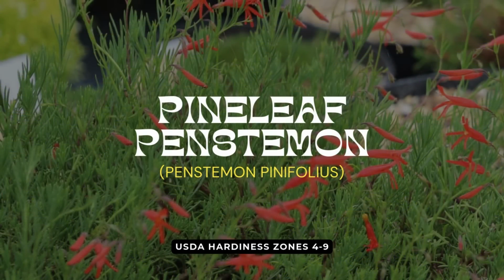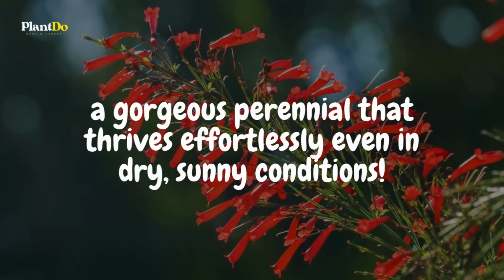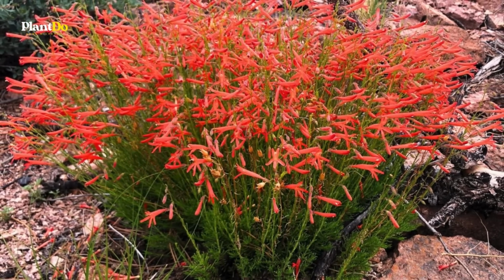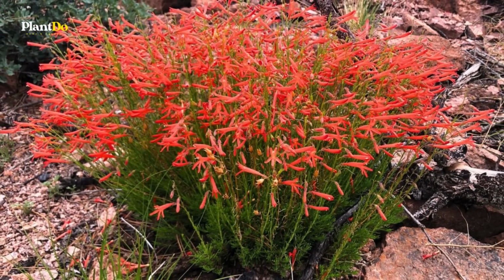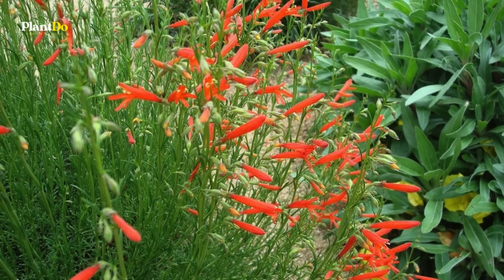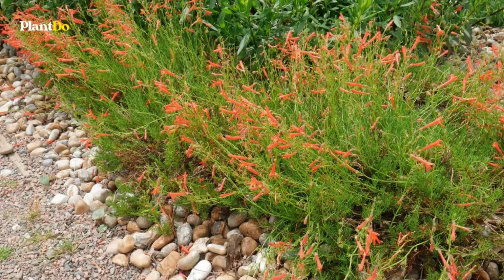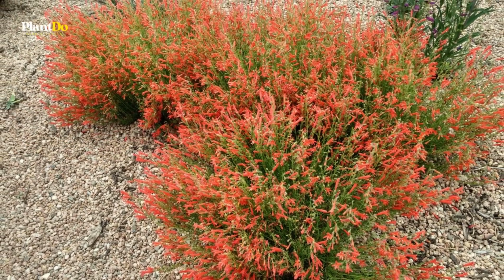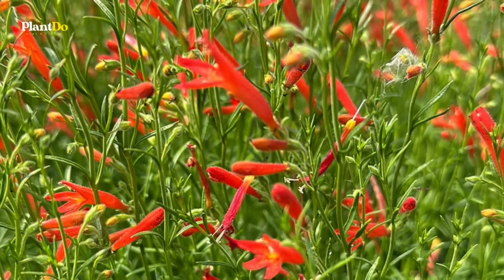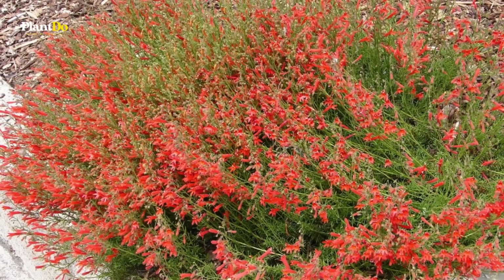At number 26, we have pine leaf penstemon, a gorgeous perennial that thrives effortlessly even in dry, sunny conditions. This hardy beauty stands out with its slender, needle-like foliage and vibrant red-orange tubular flowers, which hummingbirds and pollinators absolutely adore. Perfectly suited to rock gardens, xeriscapes, and garden borders, pine leaf penstemon loves full sun and well-drained soil. Once it gets settled in, you'll hardly need to water it, making it an ideal choice if you're looking for a showy yet easy-to-care-for plant.